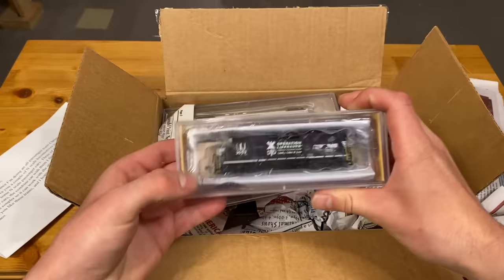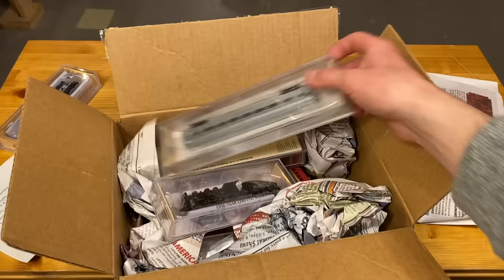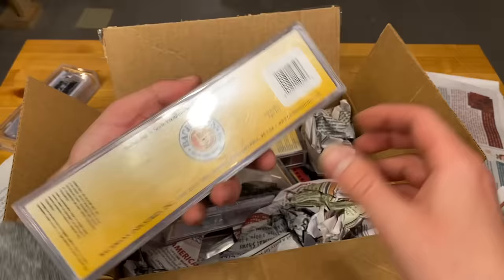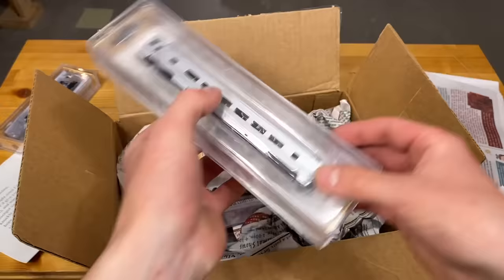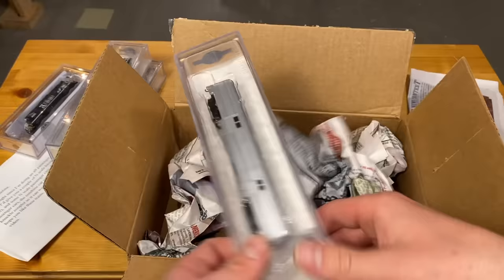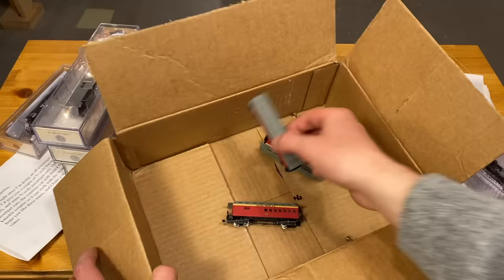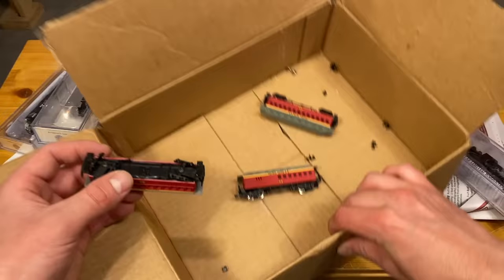And check that out, a Norfolk Southern Operation Lifesaver locomotive, and this is a GP40. And I got some sort of a passenger car. I can't see if this is from any particular railroad. Looks pretty sharp though. And we got another one, as well as a baggage car. And then right here is the Christmas train, the 1800 style cars. Unfortunately, it looks like these got slightly damaged during shipping, but certainly nothing that can't be fixed.